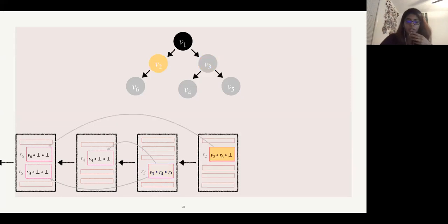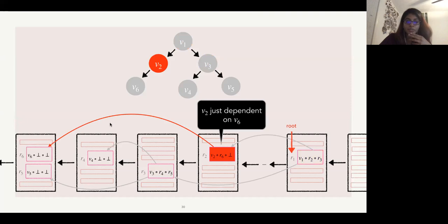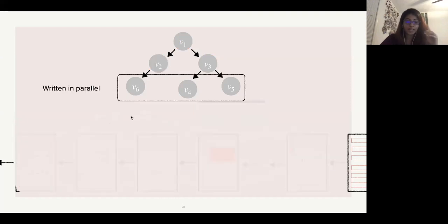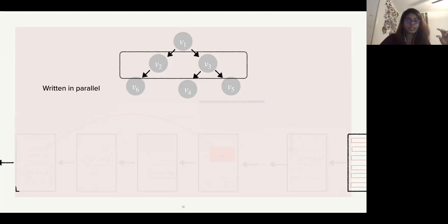So now similarly, for V2 one address will be null because V2 doesn't have a right child, right? And you can extend this, you can keep on doing this. So now you'll notice that there is no dependency between V2 and V3, right? V2 is just dependent on its child nodes, which is V6 in this case. So what this means is that the client can now write all of V6, V4, V5 in parallel. It can create all three transactions together and send them to the blockchain, right? Similarly, it can do it for V2 and V3.